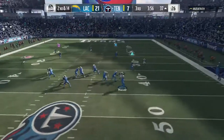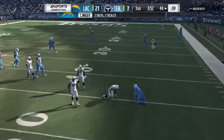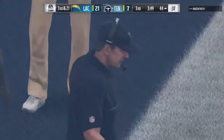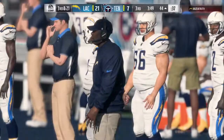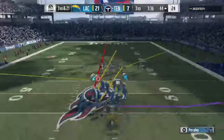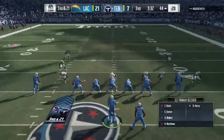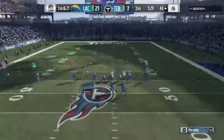On play action, Mariota. And he's going to go down again. Sometimes I watch games and wonder why they use play fakes on certain passing situations, because it's not going to fool anyone. I don't know if that was the case here, but the end result was the same. No one fooled. The quarterback was hit. Mariota will need a big play after the sack as the Titans come up 3rd and long.